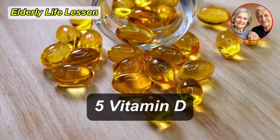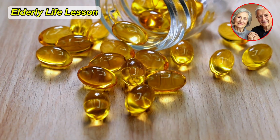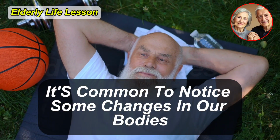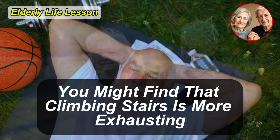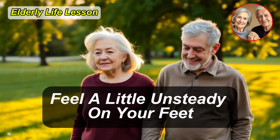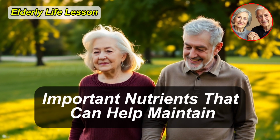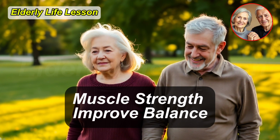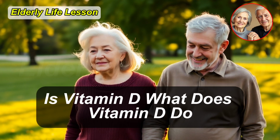5. Vitamin D, the vital nutrient for strength and balance. As we age, it's common to notice some changes in our bodies, some more subtle than others. You might find that climbing stairs is more exhausting, or that you sometimes feel a little unsteady on your feet. In fact, one of the most important nutrients that can help maintain muscle strength, improve balance, and keep your body moving fluidly as you grow older is vitamin D.